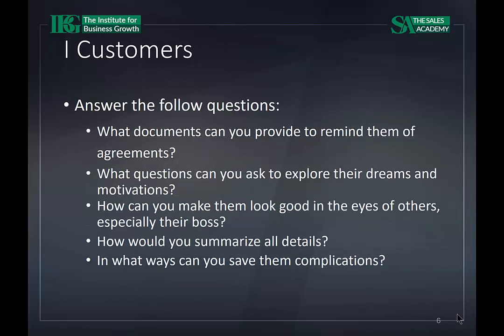For our influencers, our I customers, answer the following questions. What documents can you provide to remind them of agreements? Remember, they don't do details well. It's not that they can't, they just don't. What questions can you ask to explore their dreams and motivations, because they're big picture thinkers? How are you going to make them look good in the eyes of others, particularly their boss? That's very important to them. And how would you summarize all the details? Because remember, if there's detail work that needs to be done, you do it. And in what ways can you save them complications and make their life simple?